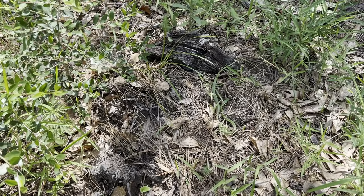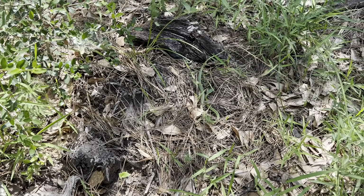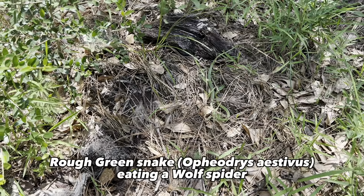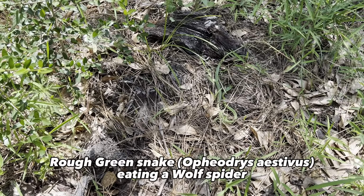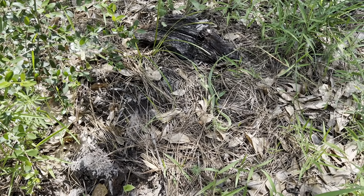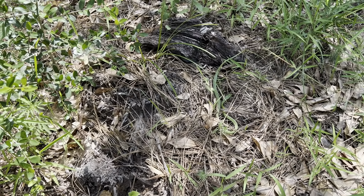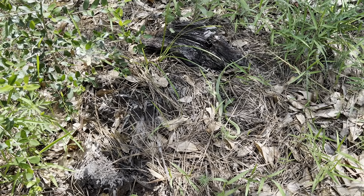So I just walked up on a super weird observation. There's a rough green snake right here on the ground, which is a little weird as it is, but it happens to be preying right now on a wolf spider that it looks like it found in a burrow. This is crazy. I have never seen a snake preying on a spider before. This is absolutely awesome. And right after the hog and Buttermilk Racer. What a weird day.